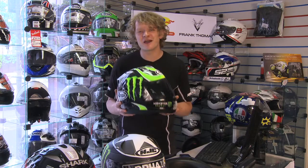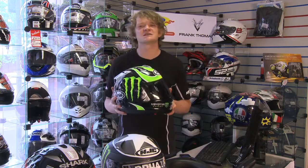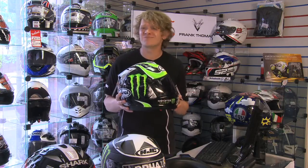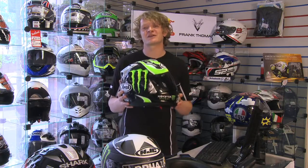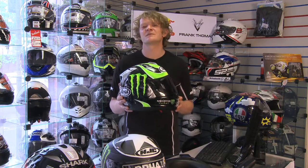It still comes in at the high end of the price range though, with the actual Cal Crutchlow replica I've got in my hands here costing £699, although you can buy the bog standard version of the helmet, which is just as good, without the pretty colour scheme, for £580. But for that money, you will be replicating the best and most talented rider in MotoGP at the moment.